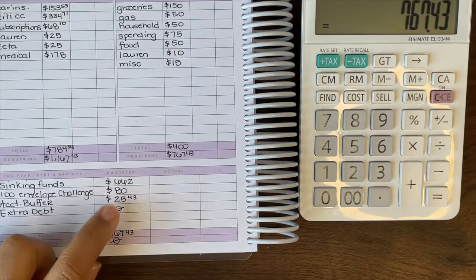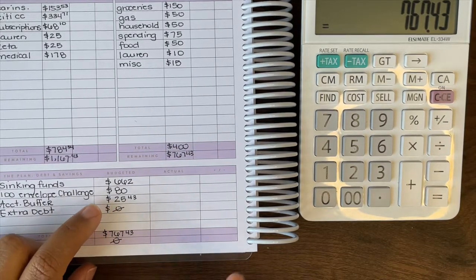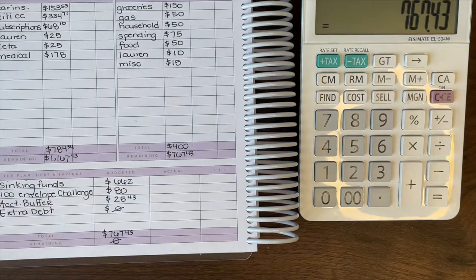So this account buffer, this $25.43, the goal is to allow $25 per paycheck to remain in my account so that by the end of the year, that is going to be a total of $600 that has been built into my account buffer, not accounting for any extra money that I may or may not get throughout the year, and so that I can start to have a solid account buffer.